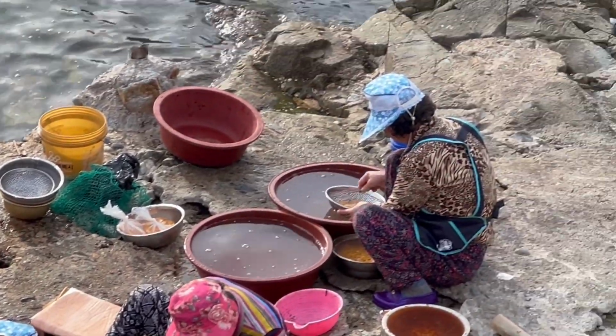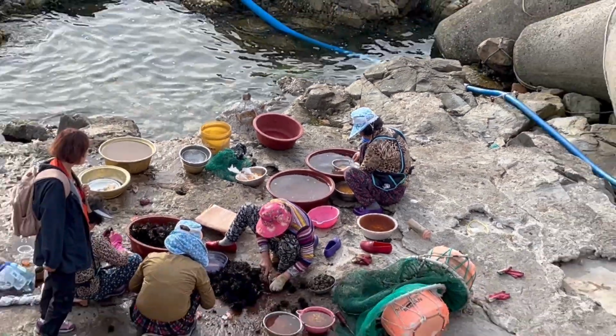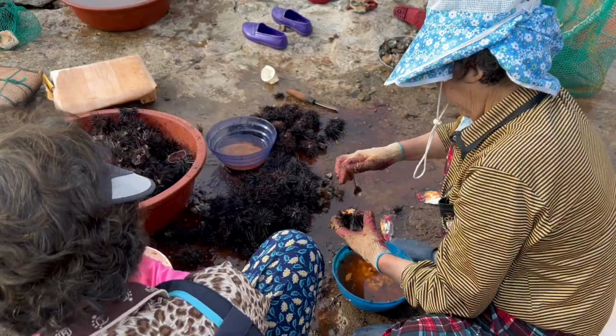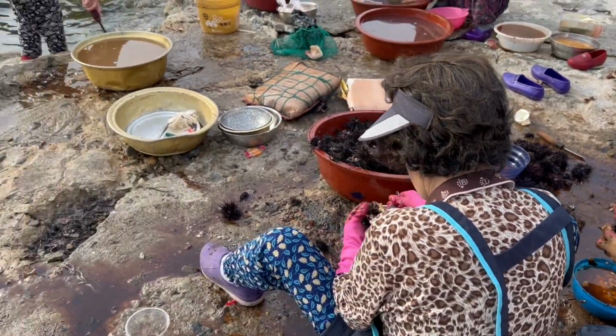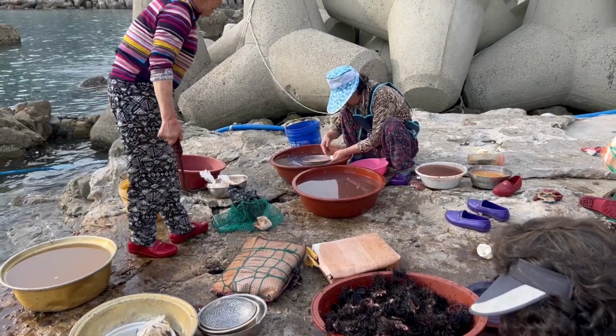They've been working since 6 a.m. this morning because that's the time that they went out into the ocean to catch all these seafood. And their day is not over yet. As you can see, they still have a lot more to do.